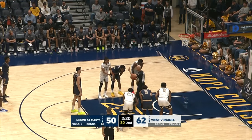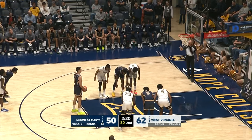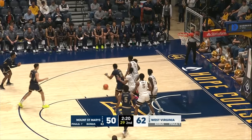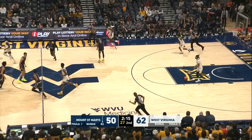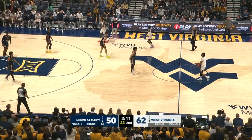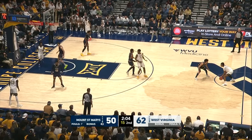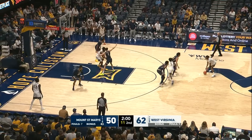First trip to the free throw line for Anastasis Rosakais. 6'7" sophomore from Athens, Greece. He goes 1 for 2, loose ball, Lorient kept it in. As we approach the final 2 minutes of the ball game, West Virginia has done it with defense tonight, 20 turnovers forced.